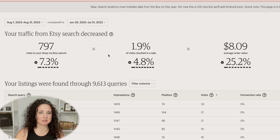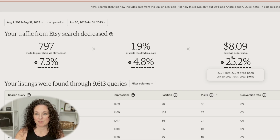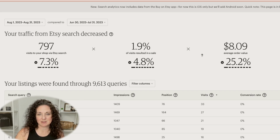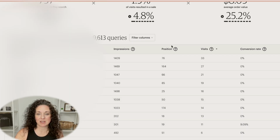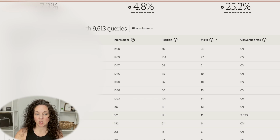So it actually tells me that my visits were down 7.3%. My click-through rate was down. My conversion rate was down 4.8%. My average order value was down 25%, and my total earnings were down 34%. Which this, I already kind of knew that, but I love this because it tells me what people are searching for and how they found me. It also tells me what position this search term is showing up my product for and which words are converting the best for me.